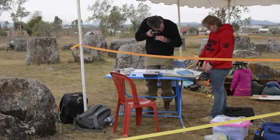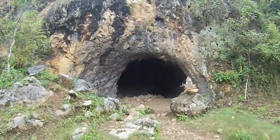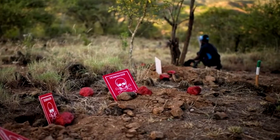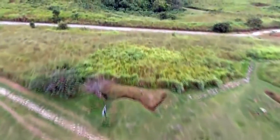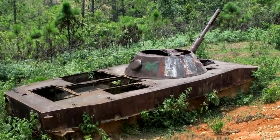The Plain of Jars in Laos is one of the most mysterious and eerie archaeological sites in the world, but also one of the most dangerous to visit. It's known that there are unexploded landmines in the area which date back to previous conflicts, and also, as if it were there as a warning, the abandoned remains of a Soviet PT-76 tank from the Vietnam War.